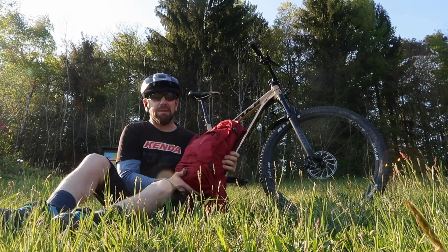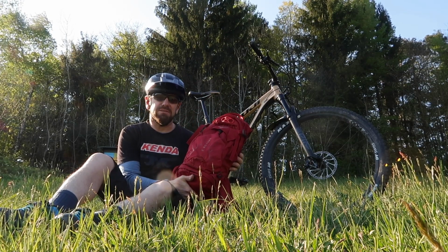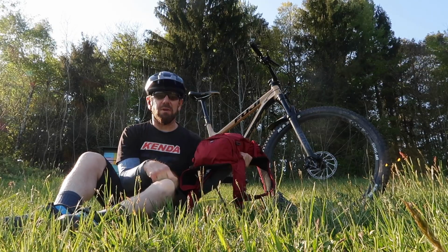In my opinion, the backpack should be from a minimum of 10 liters to about 20 liters. Depends what you do, if you go just for daily rides or you do multi-day tours. Let's start with the bottom.